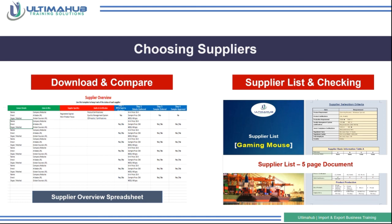So we can actually do that for you. We can get these to you within a few days, and it'll save you huge amounts of time and also give you peace of mind as well that we are on your side working for you to find the best suppliers for your chosen product. And that's a 5-page document that you can actually obtain from us.